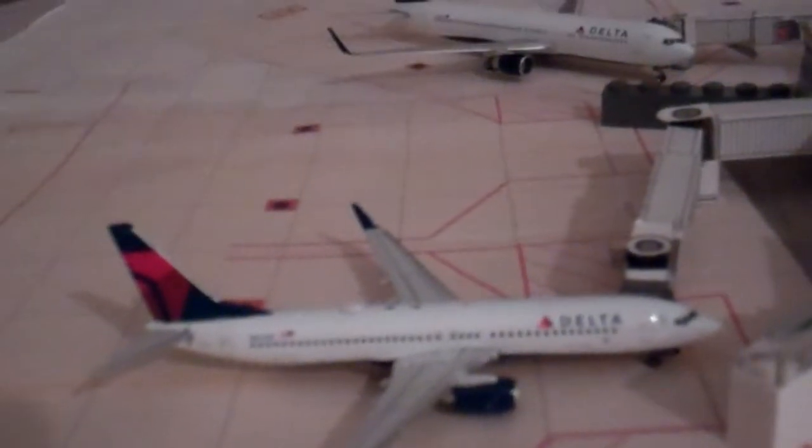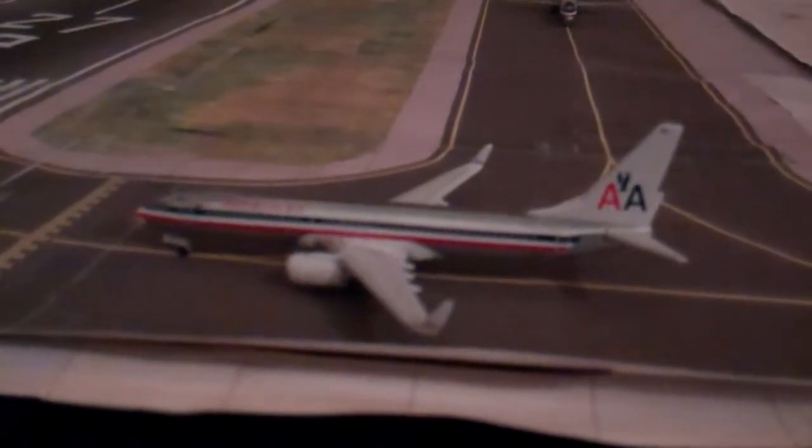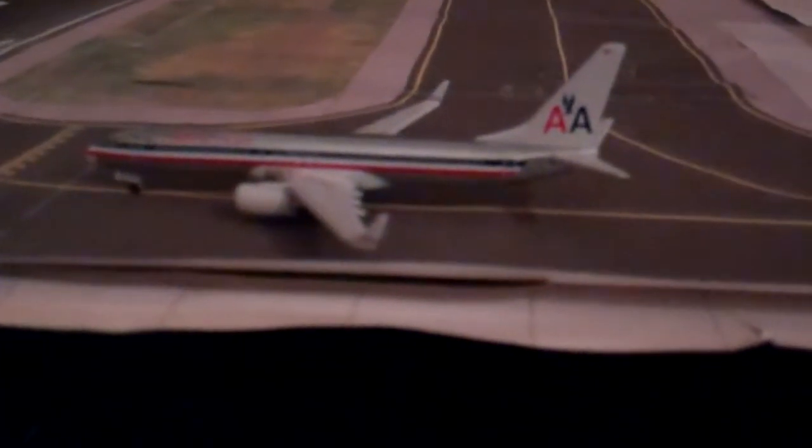Here we're going to head to the runway. We're going to have Delta 738 later. On the runways and taxiways, we have an American 737-800, old colors, holding short of departure. It will head out on 27 right to Cincinnati. Sorry for all the ums there.